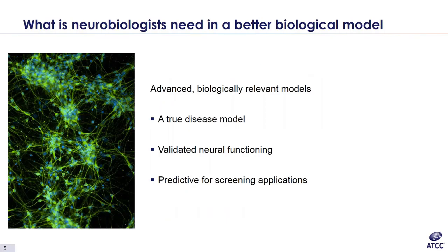So what is needed for in vitro neurological studies are biologically relevant models of normal and diseased tissue, which have been validated for neural functioning and are predictive for screening applications in drug development, normal physiology research, and toxicological studies. Neural progenitor cells answer all of these needs, as I'll show you in the following slides.